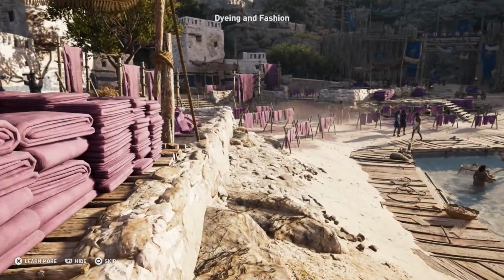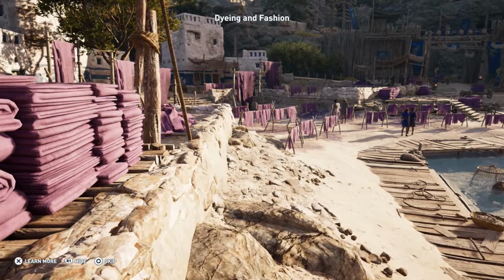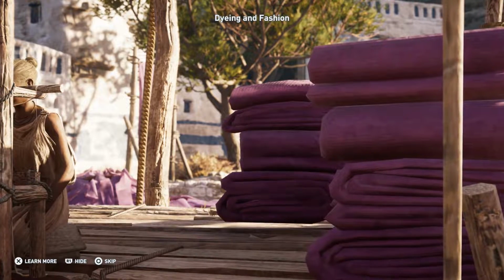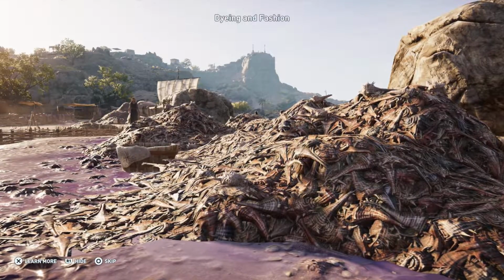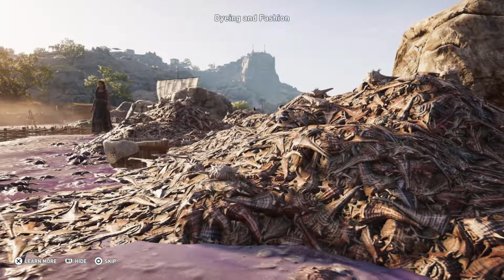In Greece, fabric and clothing were colored using natural dyes from shellfish, insects, and plants. Skilled craftsmen across the Greek world extracted dyes from these sources and combined them with other substances to create a variety of colors. The dyeing process supposedly produced incredibly pungent smells, and ancient writers would often comment on the stink in their works.